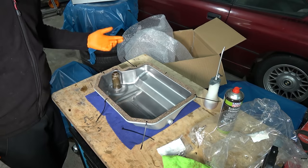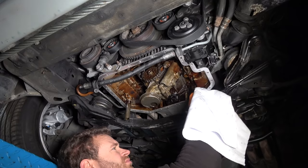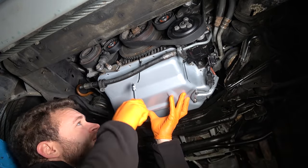And that's ready to go back on the car. The zip tie trick is ingenious. So ideally you need three hands for this job.